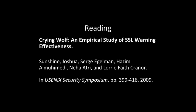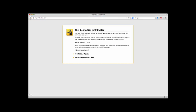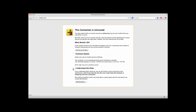Now, just as a reminder, these SSL warnings are messages that come up in your browser when it encounters a problem with the security certificate for a secure website. So that could be that the certificate is expired, that it's signed by the wrong domain, or that the browser doesn't recognize the signing authority for the certificate.